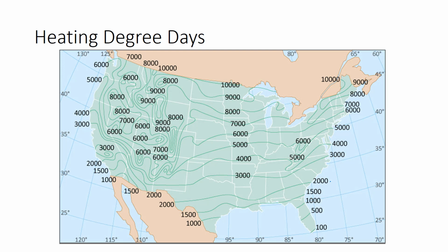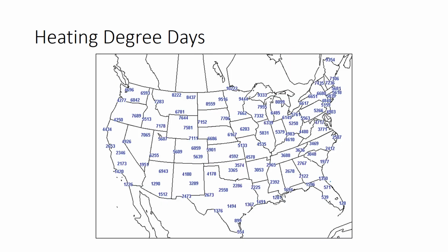So here's what I'm going to say. Don't worry about drawing an isoline map for heating degree days. Don't worry about it. Instead, you already have one in this figure right here. So this figure is going to be good for referencing.